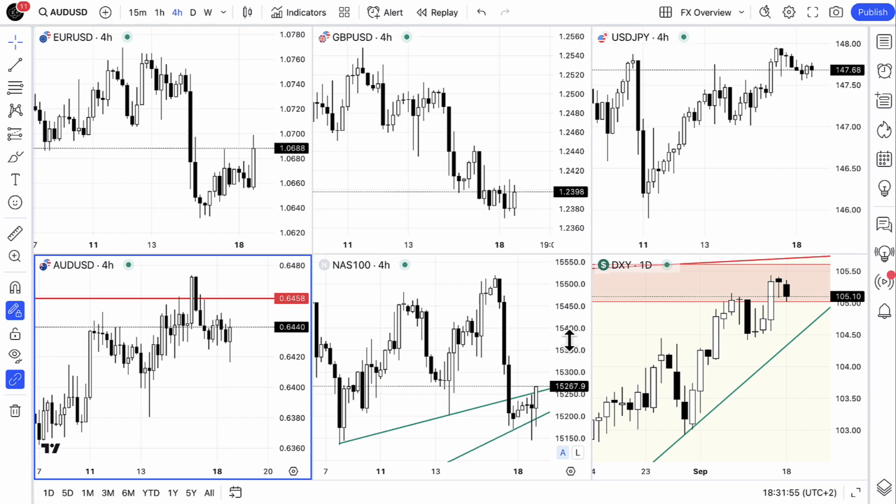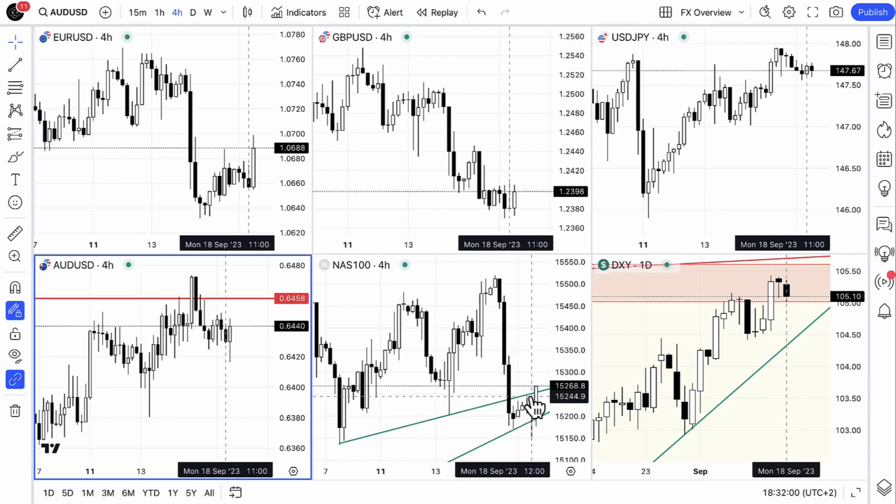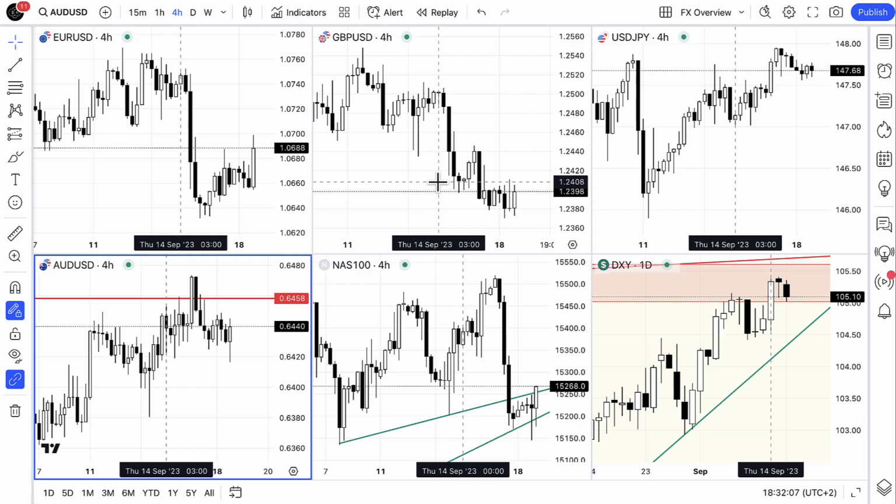So that's the overall update. There's the NASDAQ looking really good, now breaking through that trend line and surging higher. So we're long on that. That's a 4-hour chart on the NASDAQ. Day chart looks good too. And then all of these majors, if the dollar begins to drop off, the majors should rally.